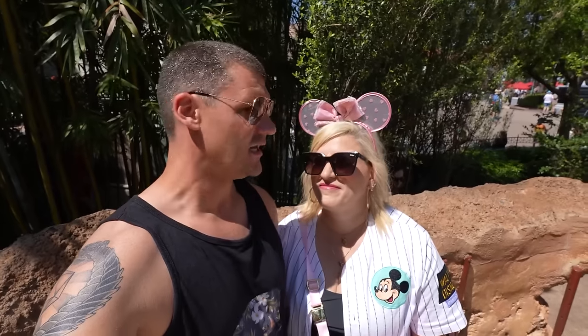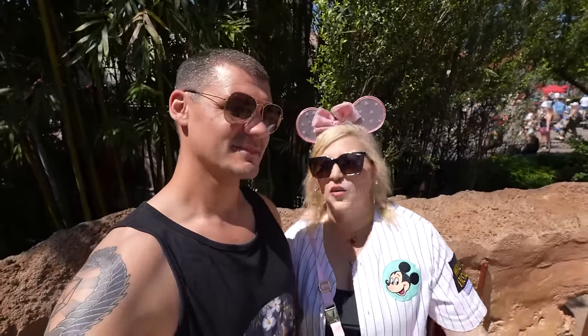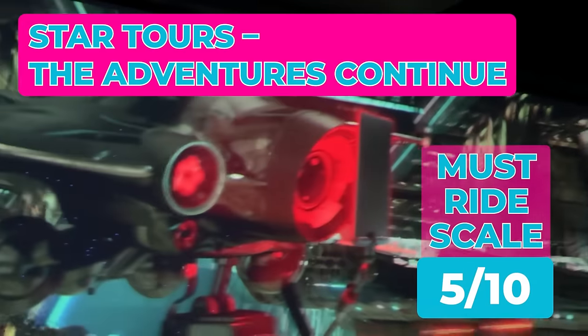So obviously this is a 10 for you. This is a 10. You must ride Star Tours. No, no. This ride makes me want to throw up, but I'm trying to take that out of the equation here. I think on the whole, this ride is a 5 on the must-ride scale. I'll take it.